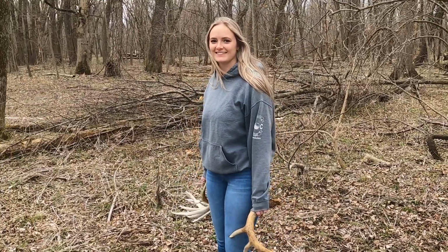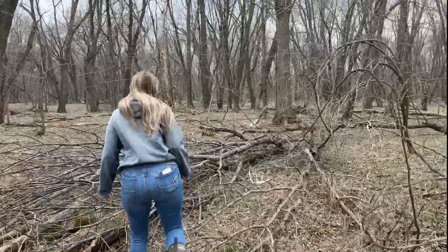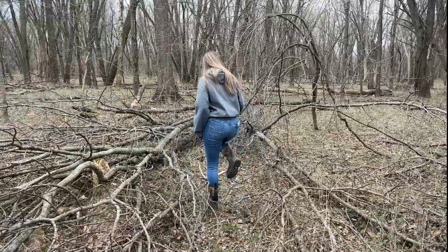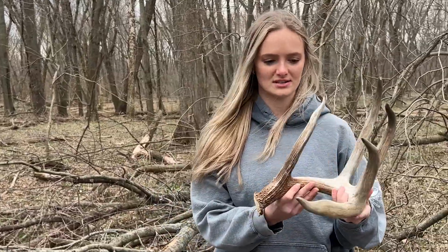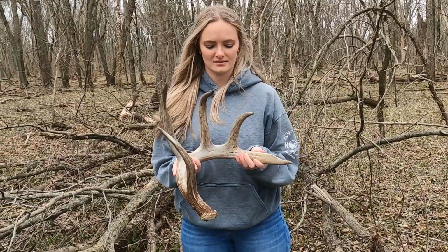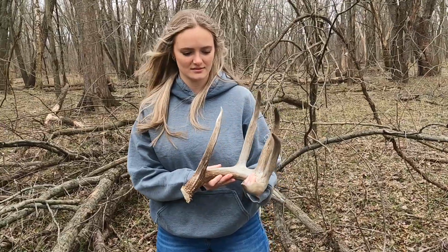Do you see anything? I saw it way before you did. Okay. That looks like a really big one. Looks like that one that you passed on last year. He'll be a giant next year. He's actually way bigger than I thought he was now that you're holding him, but you gotta let big deer go if you want to shoot giant deer.